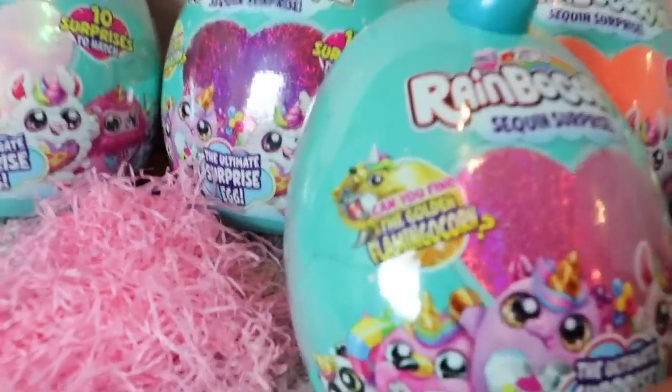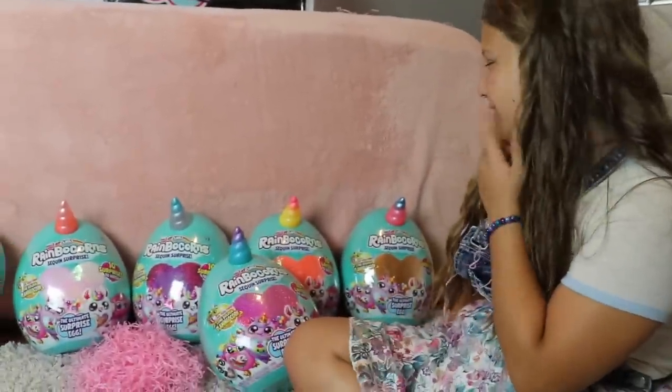There's a gold flamingocorn and it's ultra rare. Wonder if I can find that. Ooh, hopefully I can. Oh, which one should I open first? This one. This one's super pretty.